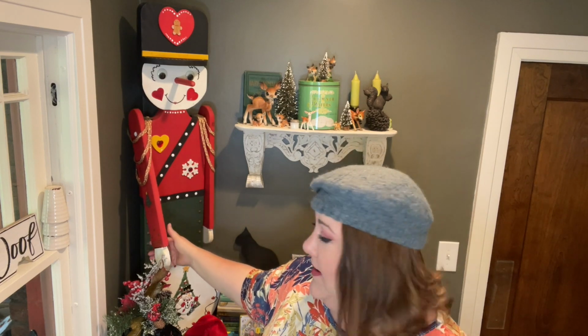Look at his arms move too. And there's a little Christmas tree detail on his arm here. Sorry, I'm not gonna take him down and show him in closer, but he's just so huge that I'm gonna leave him right there so that we can see everything else.